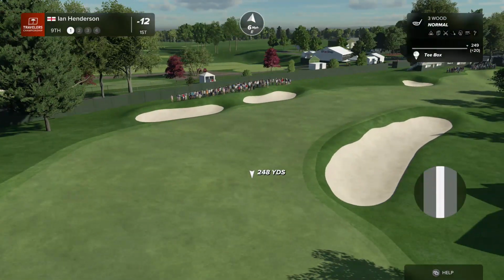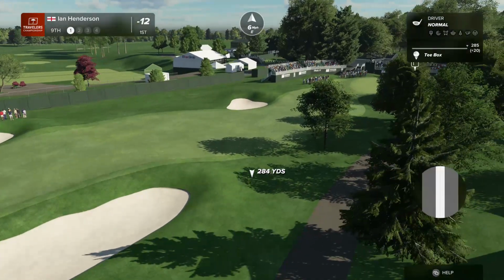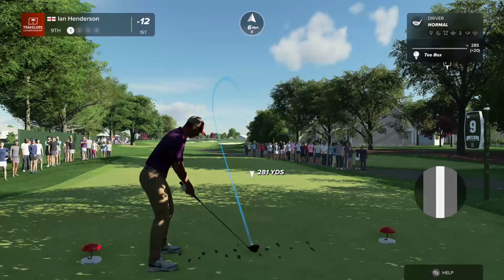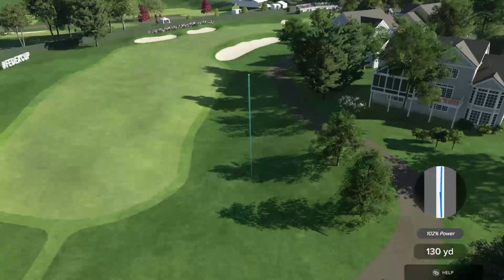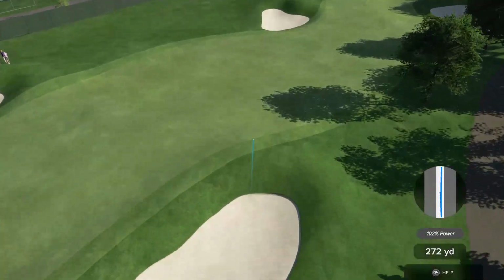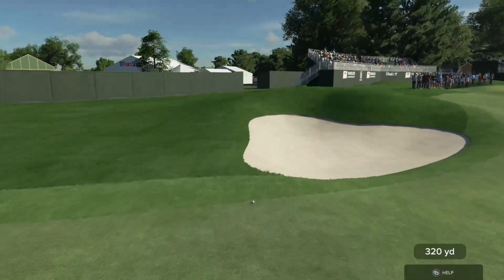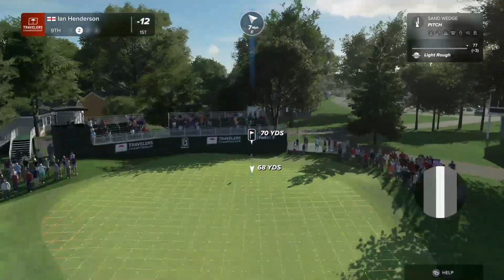Players are trying to take all the bunkers in the fairway out of play by taking driver and hitting it over the right-hand one. From there, players will have a very simple second shot to a green that's fairly bland. There's just not much to it. This is a great birdie opportunity. This is the second shot here on the 9th hole.